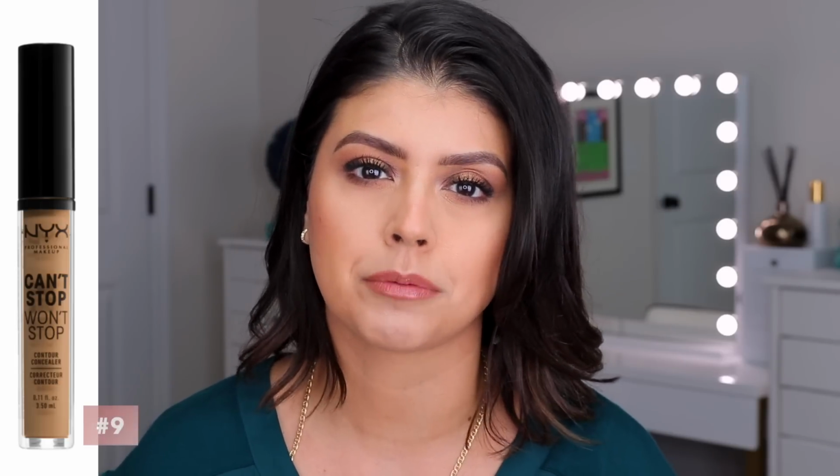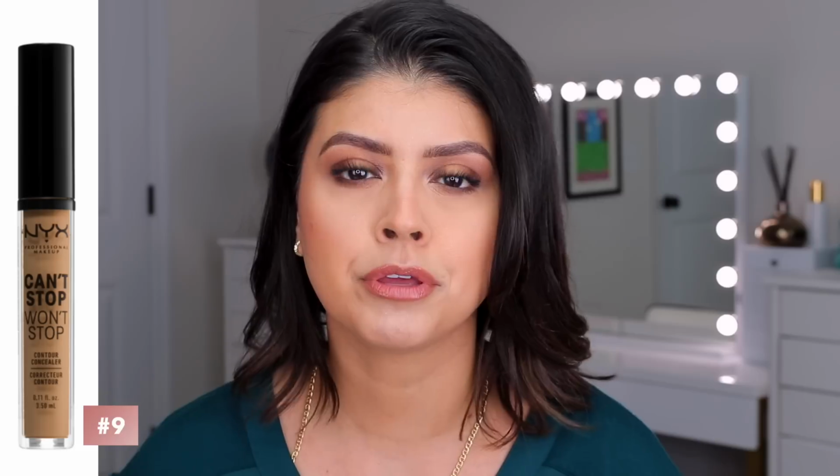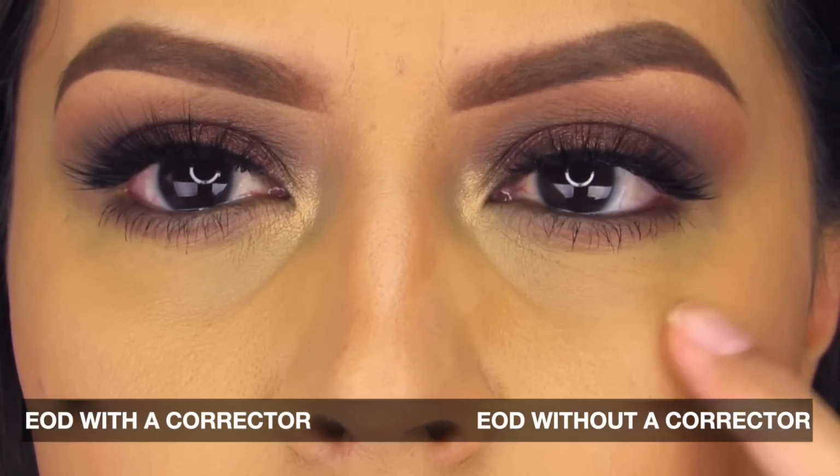Coming in at number 9 is the NYX Can't Stop, Won't Stop concealer. This one retails for $8.50. It claims to be full coverage, lightweight, long-lasting, and has a matte finish. I found everything to be true. It is very long lasting and it does have a matte finish, which is why I don't pair this with anything other than my Beauty Pie corrector or my Becca and Smashbox corrector. That provides it a really nice hydrating barrier and it doesn't look excessively dry by the end of the day.